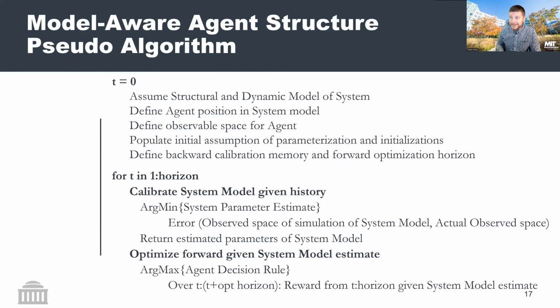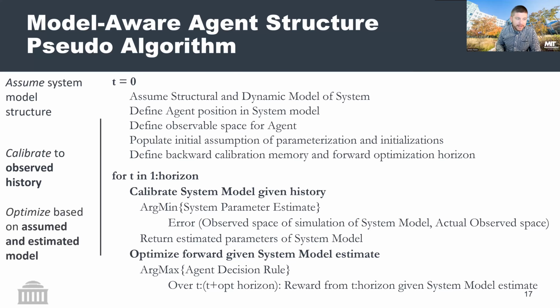My apologies for those who are better at writing pseudocode than I am. But ultimately what's happening here is you assume some model structure, you calibrate that model structure that your agent assumes to the observed history thus far. And then given that, you optimize your future actions based upon your best guess so far about what the model is. In this case, this truly is a model-based process because your agent is making a decision based upon an explicit model of the universe, which it is iterating on.